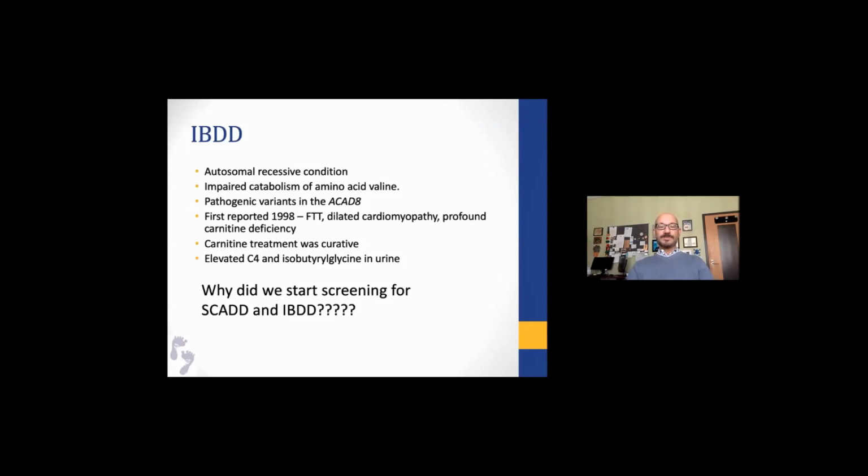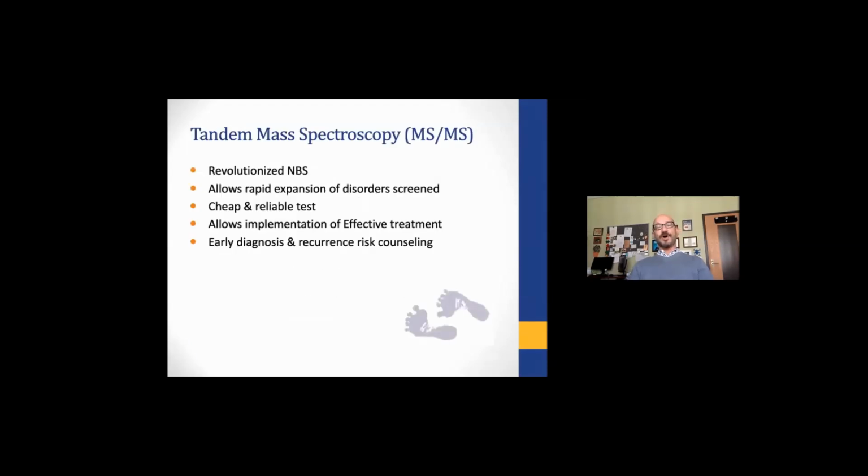So why did we start screening for these? And it's all tandem mass spectrometry's fault. I think that really technology drives a lot of what we do these days in medicine. And tandem mass spectrometry, the development of this technique where you bombard atoms sort of consecutively, and there's a characteristic pattern, really revolutionized newborn screening. It was a cheap and reliable test, and we could now look at a whole bunch of different disorders with just one diagnostic modality.